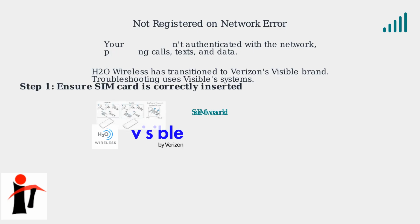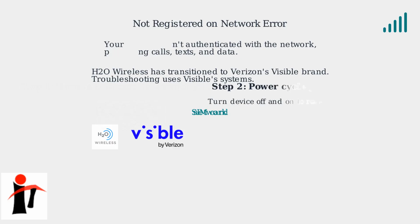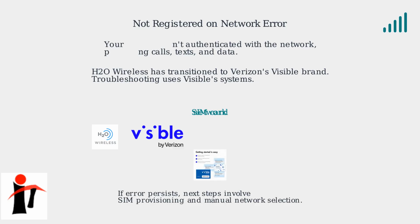First, ensure your SIM card is correctly inserted. Then, power cycle your device by turning it off and on. If the error persists, the next steps involve SIM provisioning and manual network selection, which we'll cover in more detail.